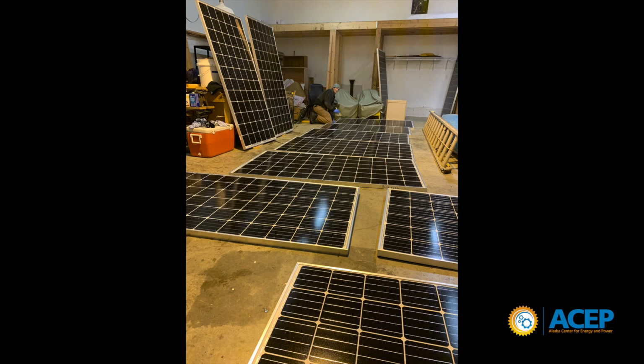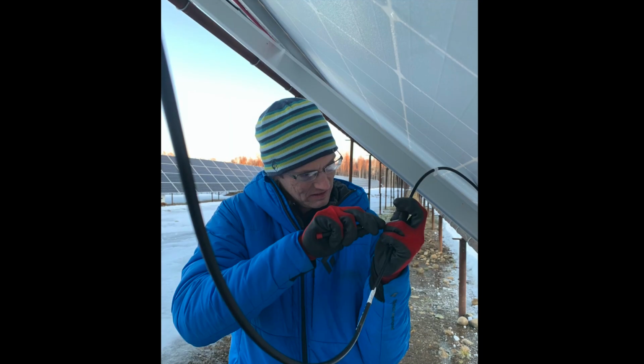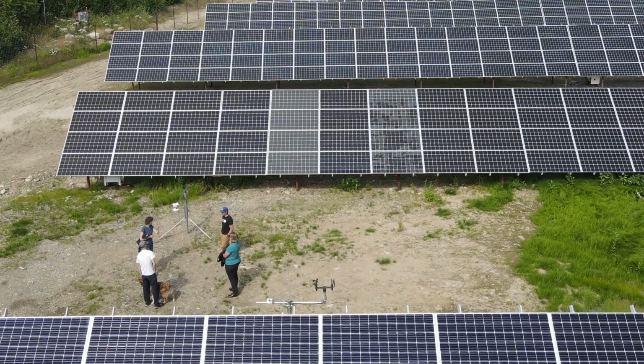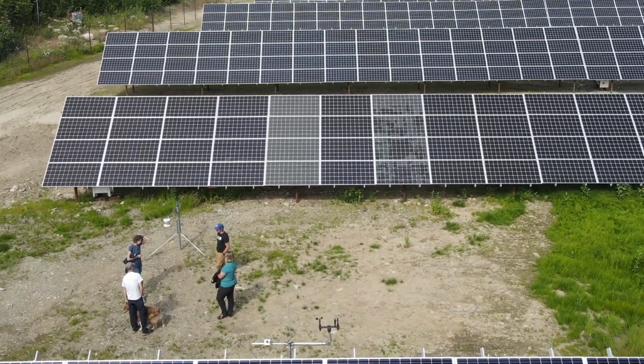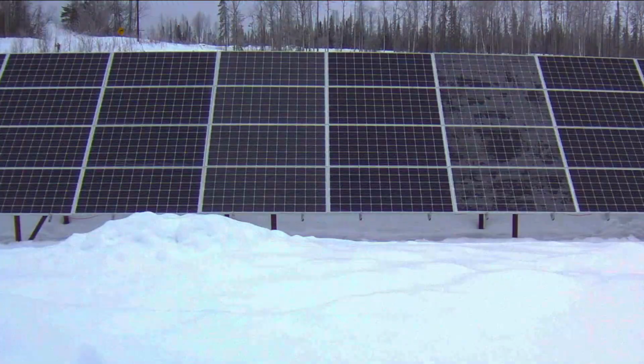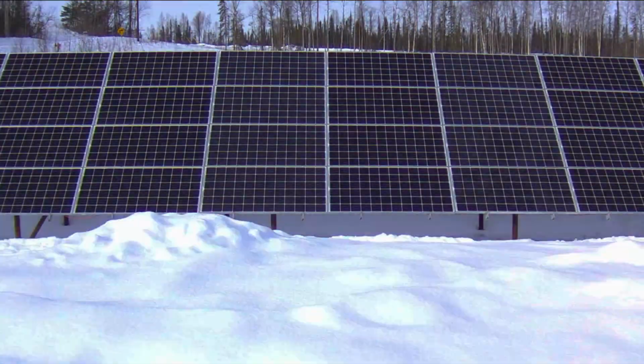So ACEP is partnering with Sandia National Labs, with Michigan Technological University, with the University of Michigan. And so we've developed a system of instrumentation that can monitor the ambient conditions, the meteorological conditions, as well as cameras that monitor the snow shedding process on those solar panels. And we applied the coatings last winter.